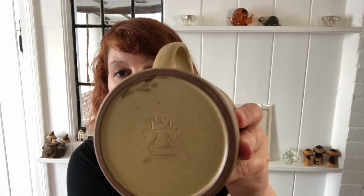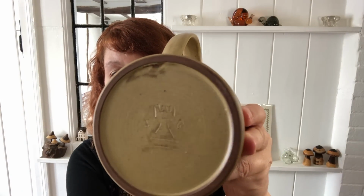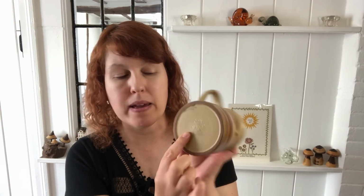And it's got this mark on the bottom, like a castle. Well, it's more like a chess piece, like a rook chess piece. And either side it says S and P, which I'm not sure what it stands for, or whether it's like Rook Studio Pottery, Castle Studio Pottery. Maybe the SP stands for something completely different.